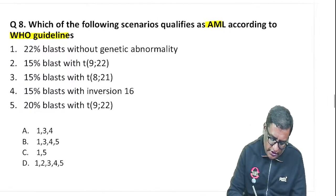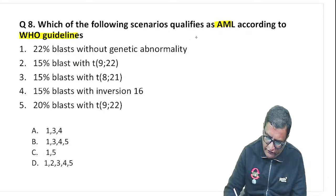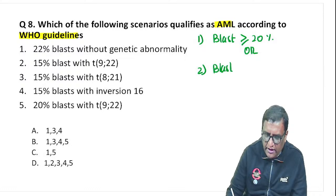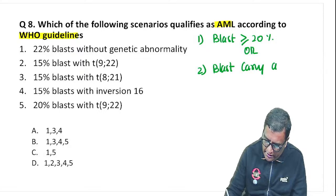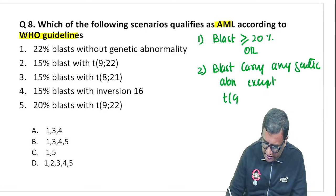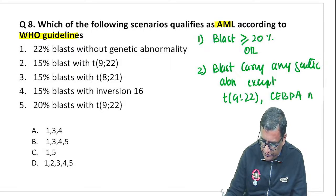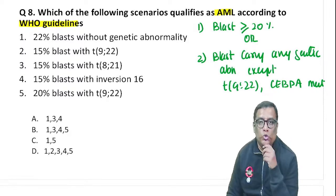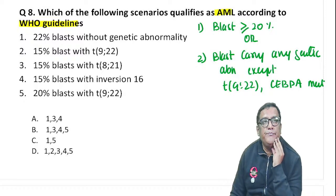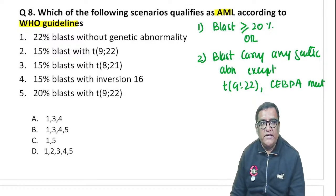Which of the following scenarios qualifies as AML according to the WHO guidelines? If you remember, for the definition of AML we have two criteria. What are they? One, the blast count in the bone marrow should be more than or equal to 20%. The second criterion is blasts carrying any genetic abnormality except for translocation 9;22. Another one has been added to this, CEBPA mutation. Except for these two, any genetic abnormality qualifies for AML.